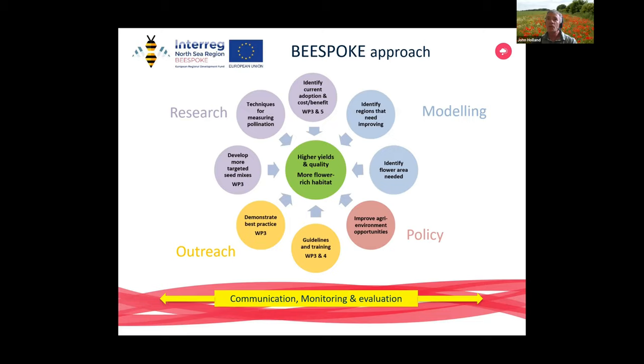So simple techniques, you go out, measure pollination, and hopefully know if it's adequate or not, and then decide whether or not you need to put in some remedial measures. We also have some cost benefit analysis going on there, trying to work out whether it is worthwhile to encourage pollinators, and what are the barriers to adopting these techniques.